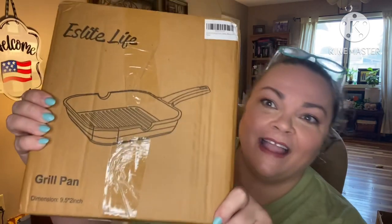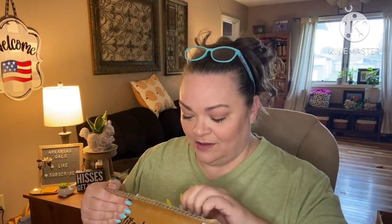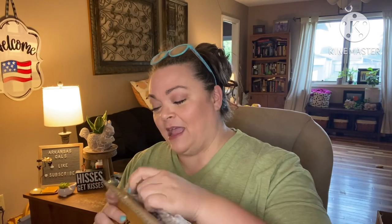Last item, got me a grill pan. So many recipes I got are like, grill at this, grill at that, or use a grill pan. And I cannot cook on the outside grill to save my life. That's, to me, man's land. And I have never mastered nor even came close to getting by on one. I can cook hot dogs. I cooked burgers, questionably.